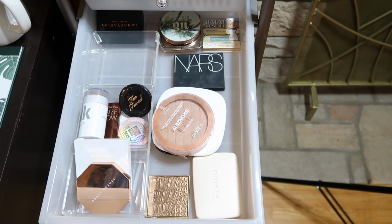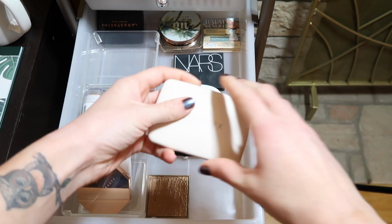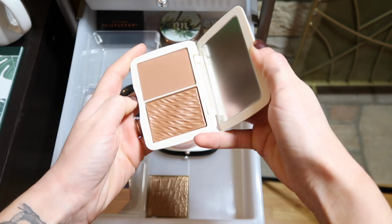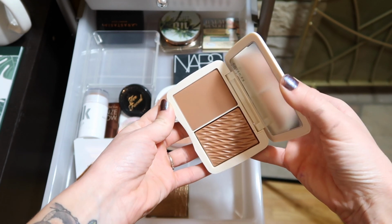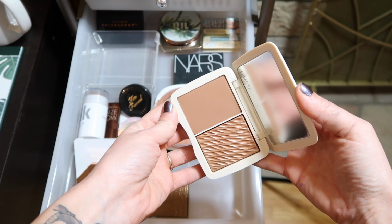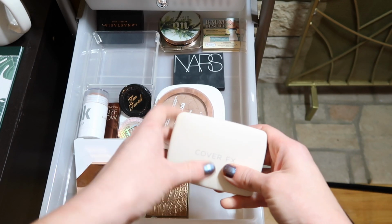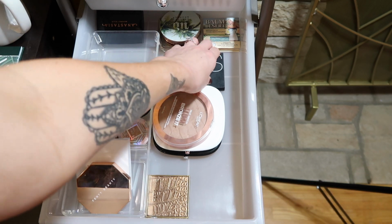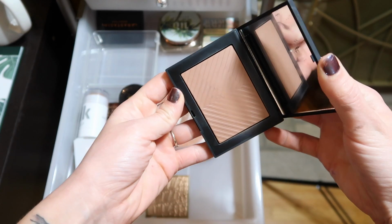Next up, we have my bronzer drawer, and I am really feeling inclined to reach for my Cover FX Bronzing Duo. I think this might be my new favorite bronzer in my collection. Like, this might be my favorite right now. So I am going to reach for this, and then I also am going to grab my NARS Diffused bronzer in Laguna.